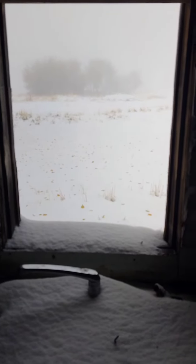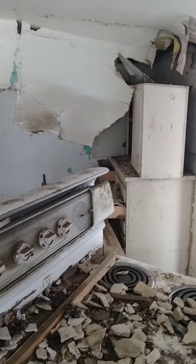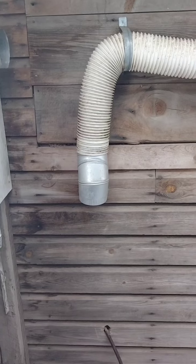And I love the view from this little window too. Bet you this was such a nice kitchen when it was first built. See all the water hookups there and the old stove. Wish I could see pictures of what this house looked like back in the day.